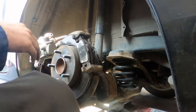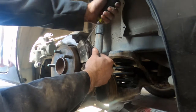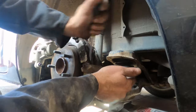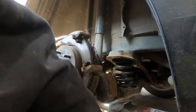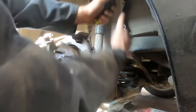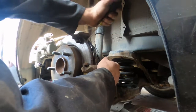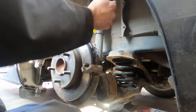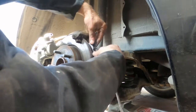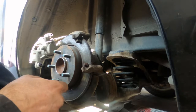We'll just set that off to the side. The park brake is built into the caliper, so they don't hang very far. Pads off. Ooh, that one wants to be stubborn. There we go. The rear pads have this little spring on it. I must tension the caliper some.